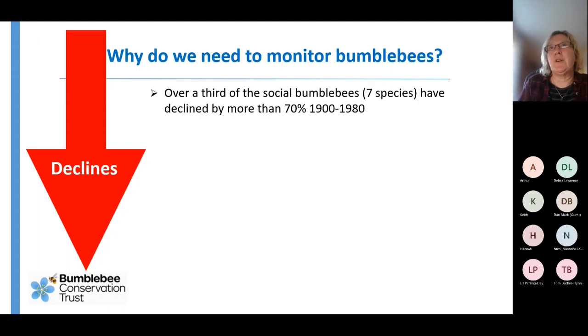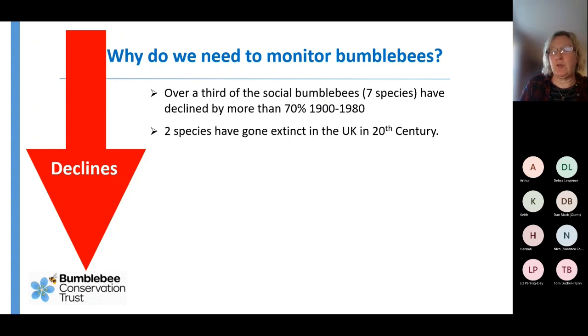So over a third of our social bumblebees have declined by more than 70% between 1900 and 1980. And if you remember, we have 18 social bumblebee species and 6 cuckoo species. What happened in 1980 is that there was the first real quantitative study bringing together ad hoc recording records from the previous 80 years, and it was able to show that there had been a significant decline in many of our species. 2 species are known to have gone extinct in the UK in the 20th century.